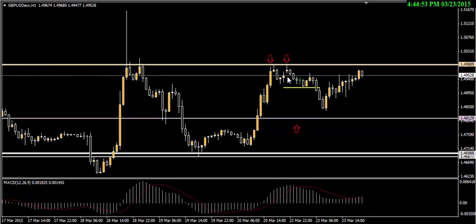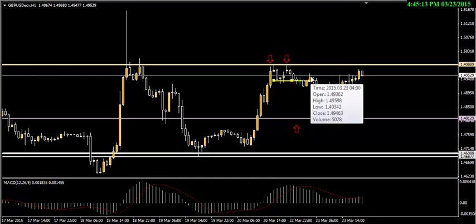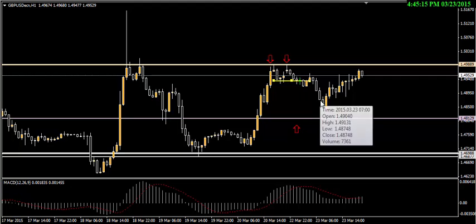Then what happened next is that the market broke the support point here. Now this is subtle, but nevertheless it is a support point and it has been broken. So we had the market breaking support here. Then we had that pullback. The pullback exceeded the resistance area, and then we had a fall.